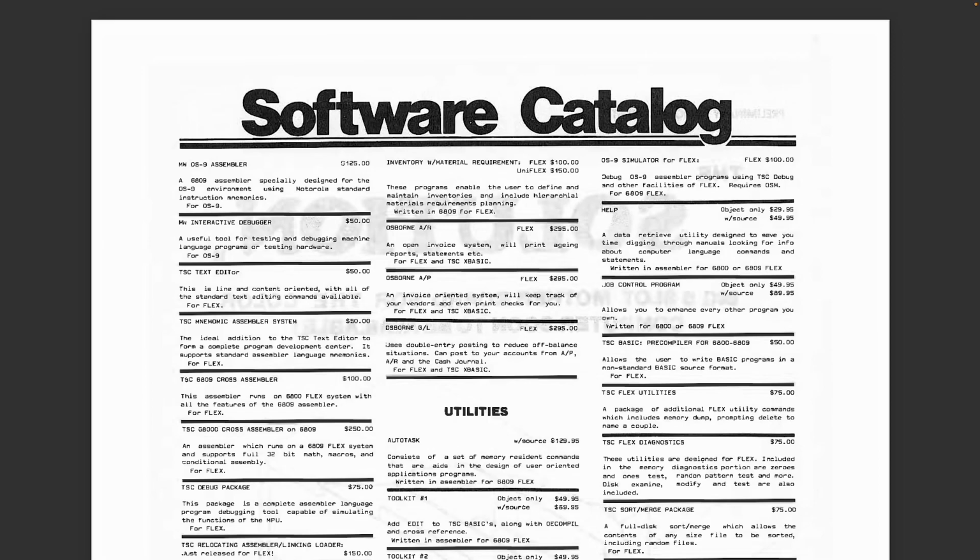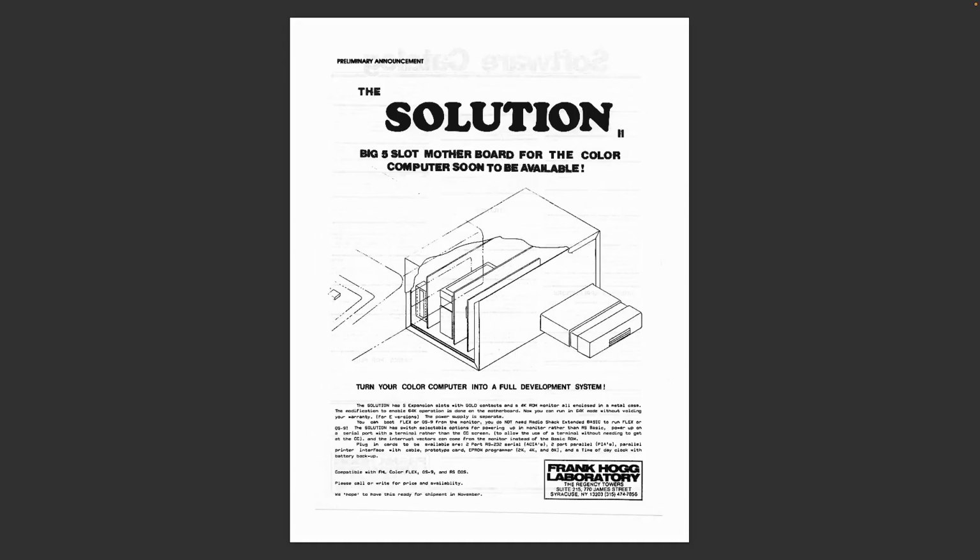And there's even more software. This is something interesting that Frank Hogg was working on. He called it the solution. It's basically a sidecar box where you can have things like a serial port and a parallel port and a few other things inside the box. And you can see in the diagram here the disk controller on the side. So I don't know if any of these things exist in the wild, but actually some code to operate this does exist. I actually have some source code available for this. So we might be able to learn a little bit more about what this thing does.